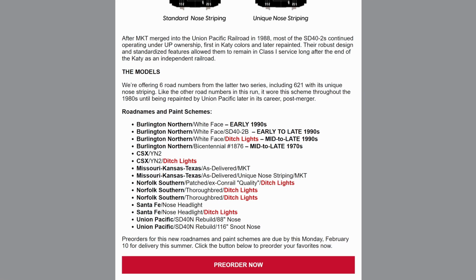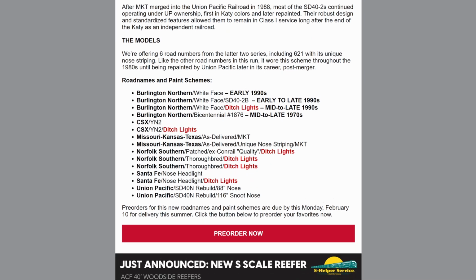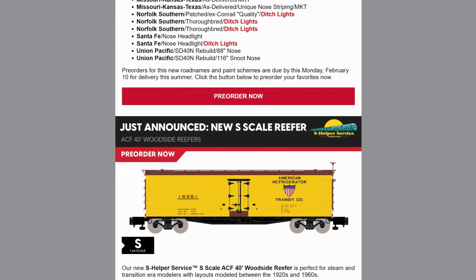If you have the opportunity to pre-order these, I would definitely recommend it because I'm fairly certain these will go pretty quickly once they do arrive later this summer, along with the Trinity boxcars.